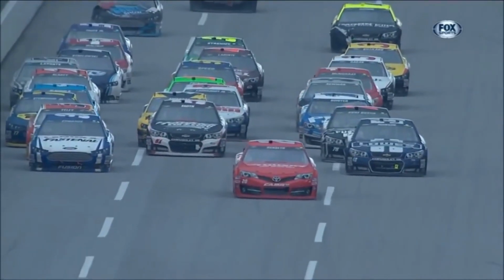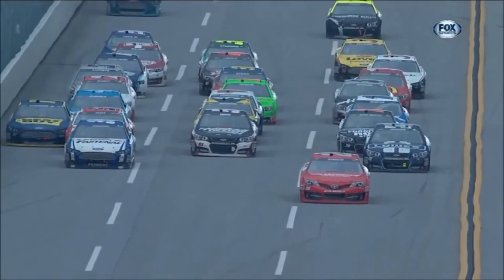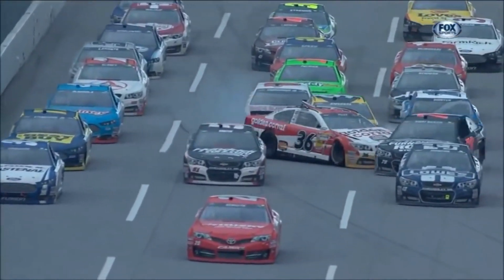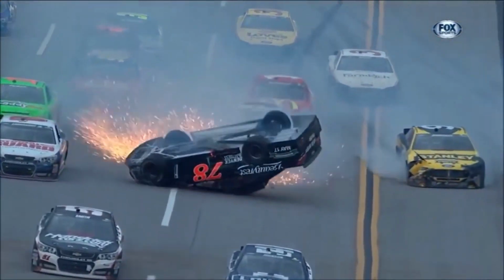Yeah, and running out of time. I mean, he's, you know, desperate. And you see the 36 move down just a little bit. And Yaley and Stenhouse thought he could squeeze by next to the wall, and he just couldn't make it. And this kid's ugly. Watch his thing.